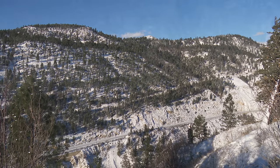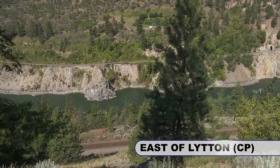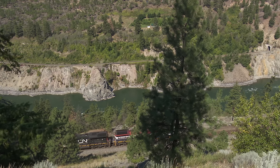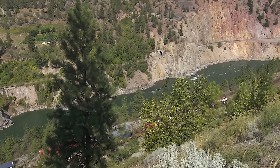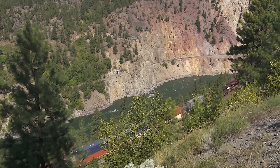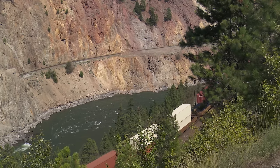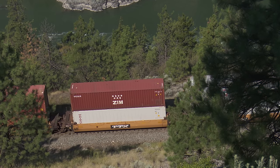During our summertime visit to the canyon, we find more interesting power, as BC Rail No. 4644 leads an eastbound CN stacker between Lytton and Gladwin on the CP. The BCOL 4644 is a GE C44-9WL, built in 1995 for BC Rail, which became part of Canadian National in 2004.